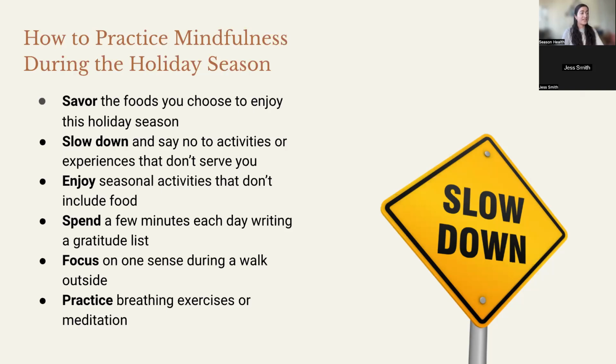Another way is to spend a few minutes each day writing a gratitude list. This can be a really great way to take stock of what we have, and really find ways to appreciate the little things. Another tip that I really love, especially when you're feeling overwhelmed or stressed, is to focus on one thing during a walk outside. So go for a quick walk and pick one thing to focus on, whether that's the feel of the air on your skin, the smell of something, the way something looks. Focus just on that one sense, even if it's just for a few moments, and you'll see how that can help really bring some mindfulness in. And then the last thing is to practice some breathing exercises or meditation.